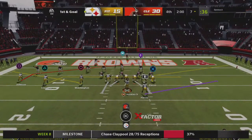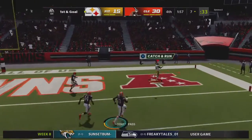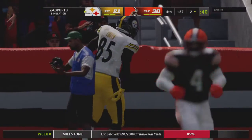1st and goal, and they got to be thinking a chance to get right back into this football game. Out of the shotgun, Haskins. And this is caught now for a late touchdown. So hold everything here. This one's not over yet.